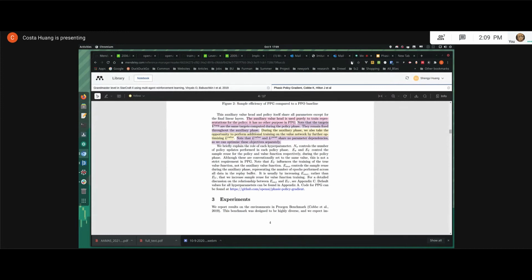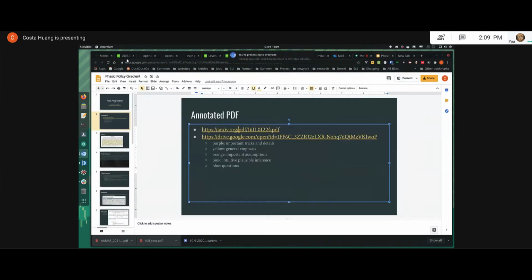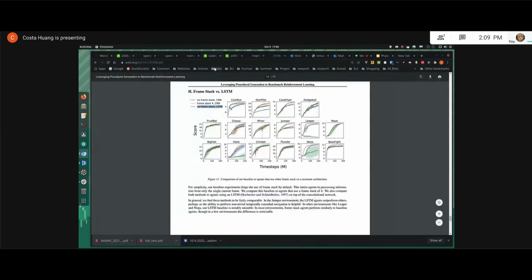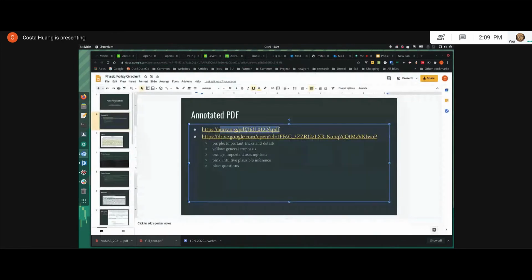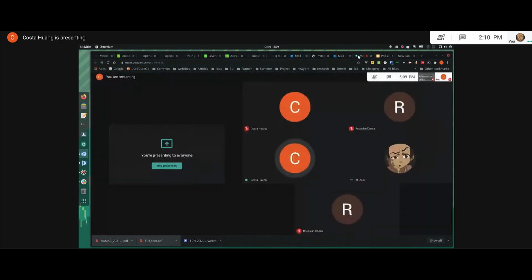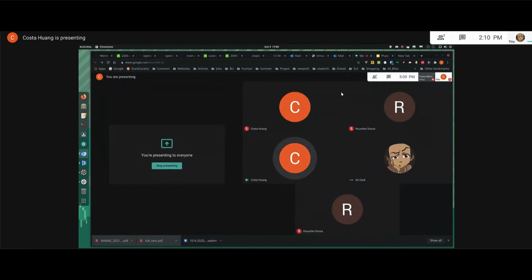In sort of opinionated, more important things. So let me just do this real quick. And then I'll update the annotated PDFs later. So before we dive into it, how do you guys feel about the paper, Ali and Rosalind?